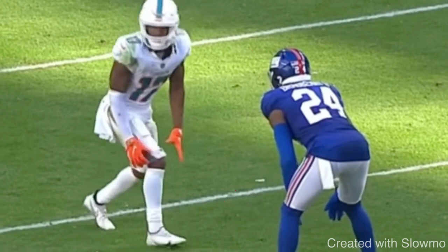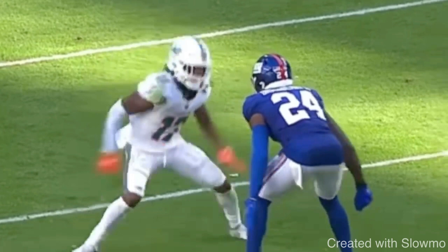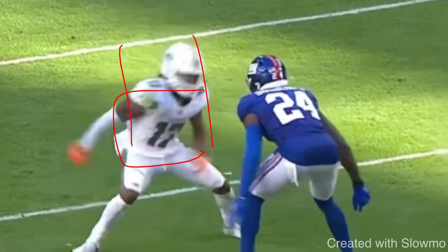So when Waddle comes off and he does this split release, the mistake that a lot of guys make on this is they never get to this position right here. They'll be super narrow with their feet, and when they do this split release, because there's a little hesitation to it, they'll pick their chest up. They'll expose their number, and all it's going to do is make us more susceptible to a jam.